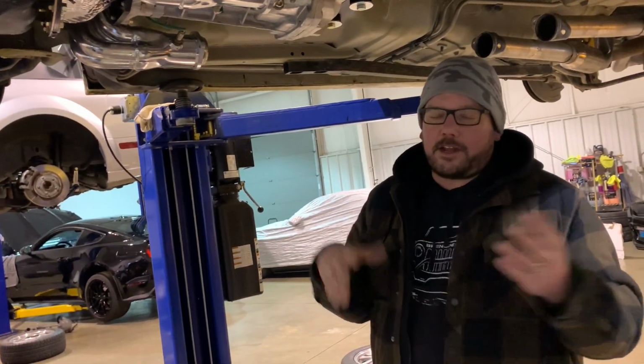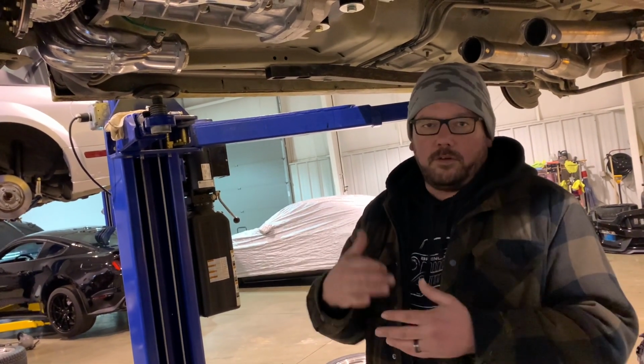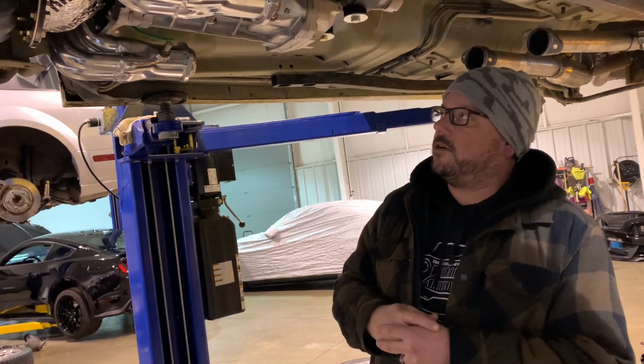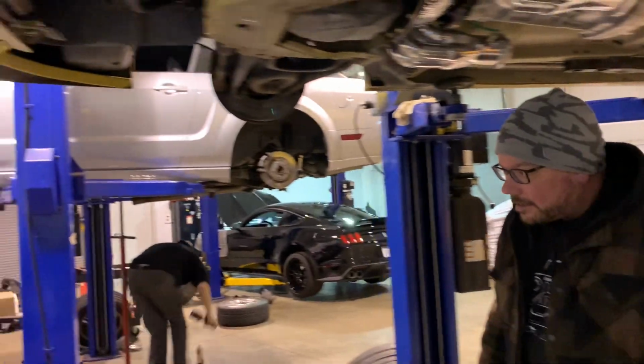I don't care if you have an 05 Mustang or 11 Mustang or whatever. If you have a manual and you love those, the Magnum 6-speed transmission is really the way to go. I love those a lot, and that's what's in this bad boy right here. We're going to move on down to the next car.